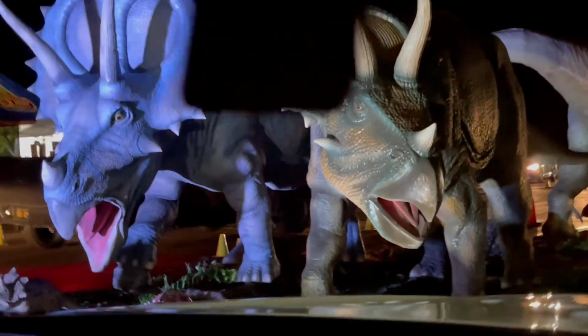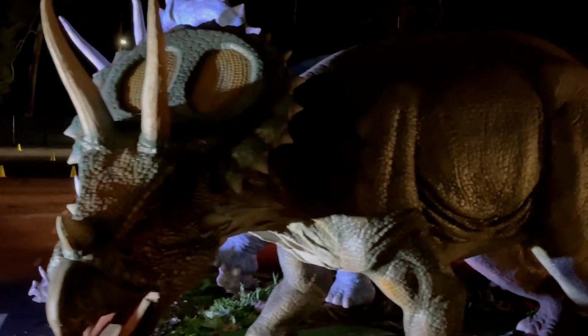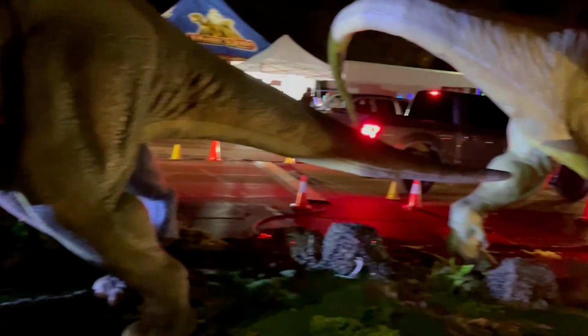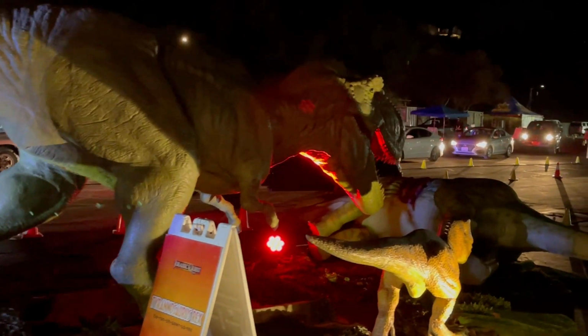Lisa, do you copy? Since we're here, Triceratops is an herbivore from the end of the Cretaceous period. That's the same time and place that T-Rex lived. Now, Triceratops means three-horned face for pretty obvious reasons.